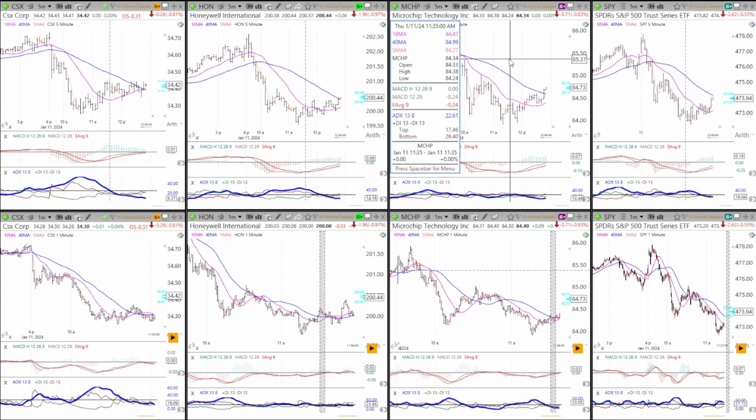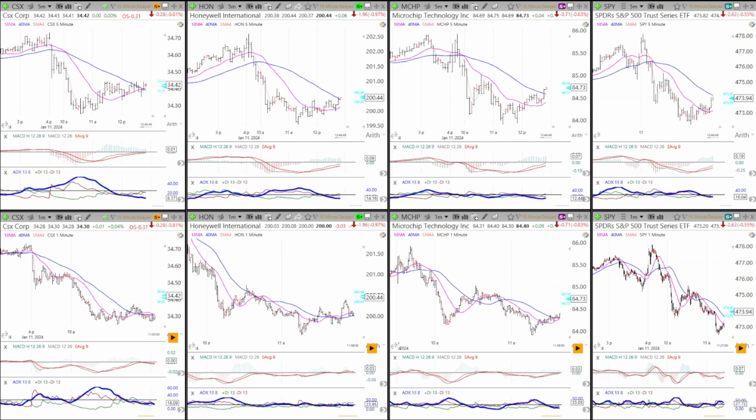I'm not necessarily suggesting to trade using the spider, but that's the best example here as we go through and look. If you look at what happened to Microchip, it had essentially the same issue. We had a big decline to the downside, and we get our bear flag formation with the 18 below the 40. This pattern's right out of my book, right out of my course. We're talking about this on a 5-minute chart with a 1-minute trigger. And look at how this set up. It moved up, made the higher low.